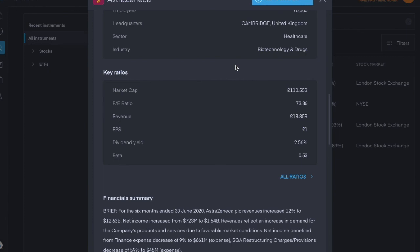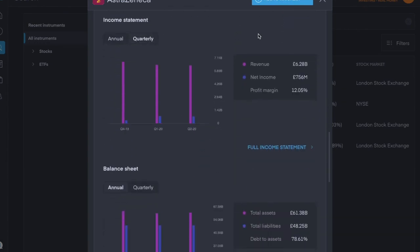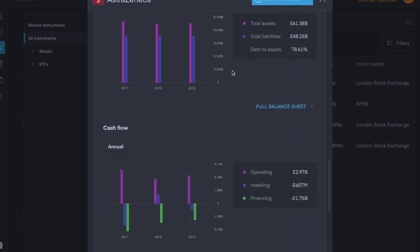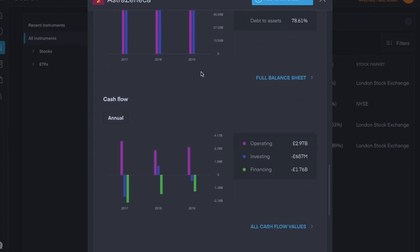This one was for 64.8 pence per share, but it's the first one that they've sent me. Its quarterly profit margin is about 12%, and over the last year is about 5%. Its quarterly debt to assets is about 80%, and annually is about 78%. And its annual cash flow from operating is 2.97 billion, from investing is negative 657 million, and from financing is negative 1.76 billion.